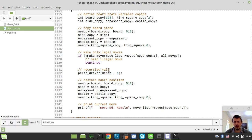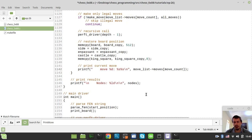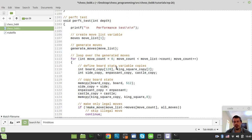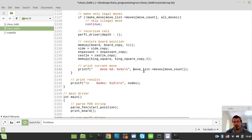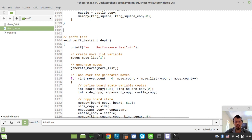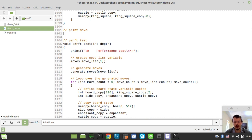Okay, guys. I just realized that it would probably be a good idea to create a print move function one day. But as this video is dedicated to perf test, we can do this straight ahead right over in here. So we need to use our macros. Hold on a sec. I'll quickly make this print move function. It won't take long really, so print move, and I would place this up there with the print stuff.